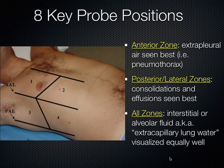And there are different zones where you place the transducer on the chest. One is the anterior zone, where you can see the intrapleural air like pneumothorax. Then you've got the posterior lateral zones, which is where you see consolidations and fluid collections better. And finally, in all zones, you can help differentiate interstitial alveolar fluid quite well.